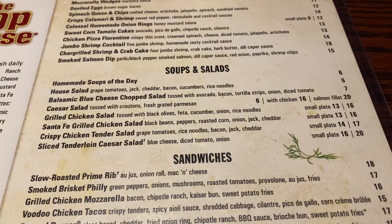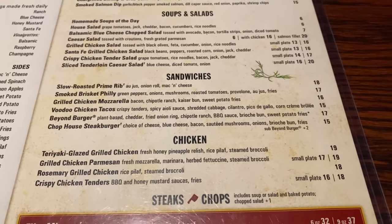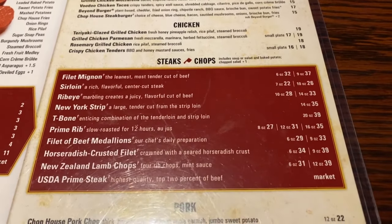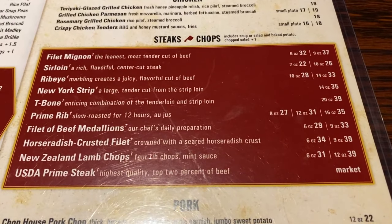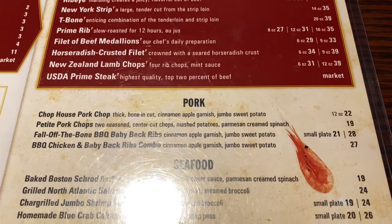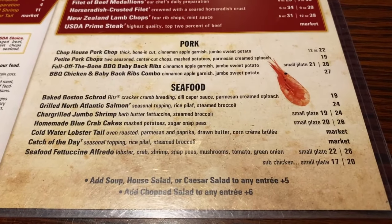Soups and salads. Gonna go on the lighter side there. Sandwiches. Here are the chicken selections. Down here are the steaks and chops. I'm gonna get a sirloin today. I don't know if I'm gonna go with the 7-ounce or the 10-ounce, but for sure getting a sirloin. Here are the pork options. And down here are the seafood options.